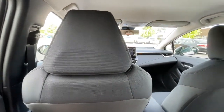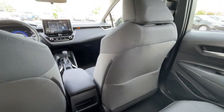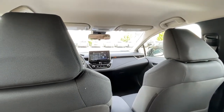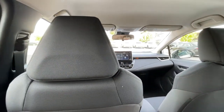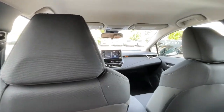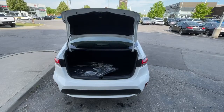And all in all, it's a great back seat to have for anyone, whether you're a family, young professionals, or anyone alike, retirees. This car is for you. It fits everyone very comfortably. It's easy to get into and easy to get out of, especially in the back seat. Now bear with me as we check out the trunk.